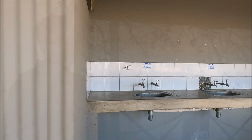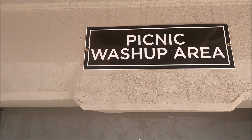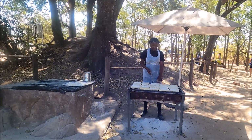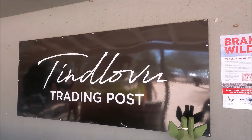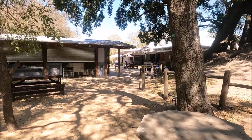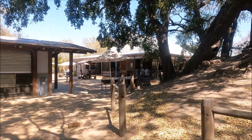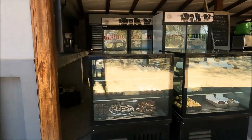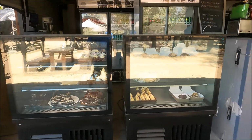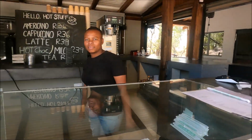There's a public wash-up area. And you have somebody making roaster cook. This is where the shop and little cafe kind of restaurant is. They have some nice cakes and confectionery here. And good morning, sir. Very nice people serving.